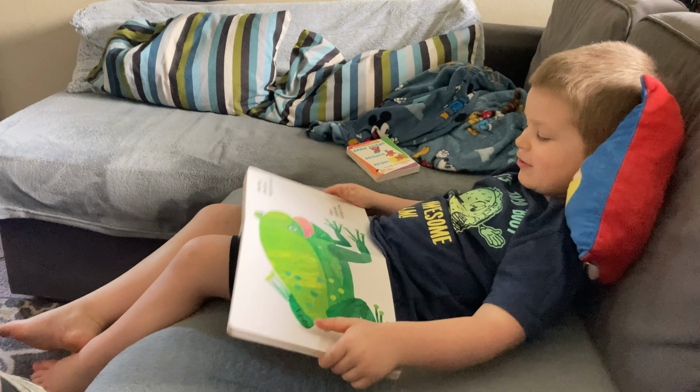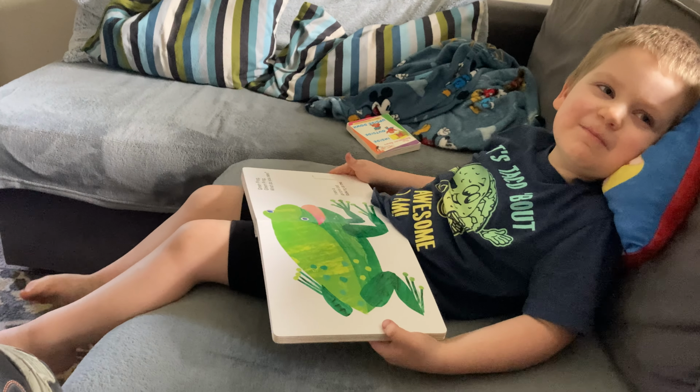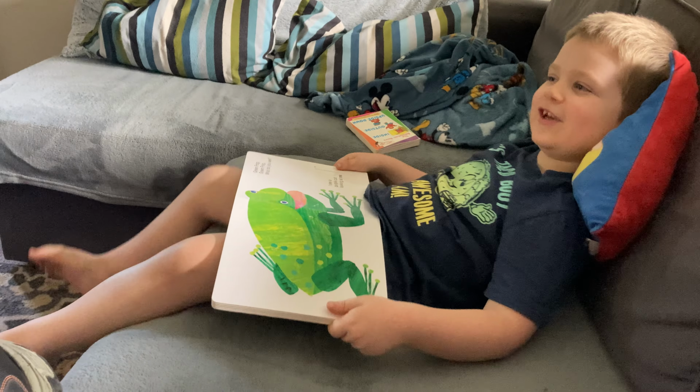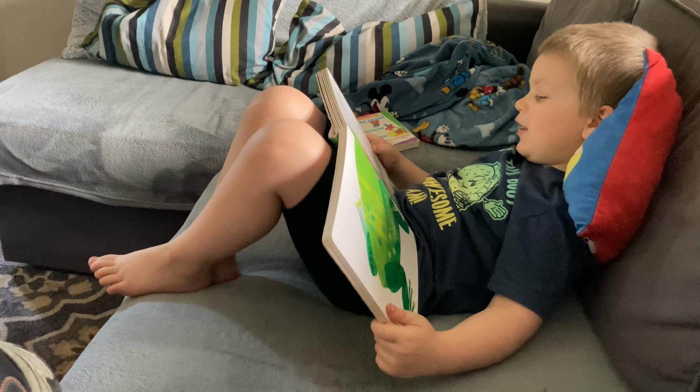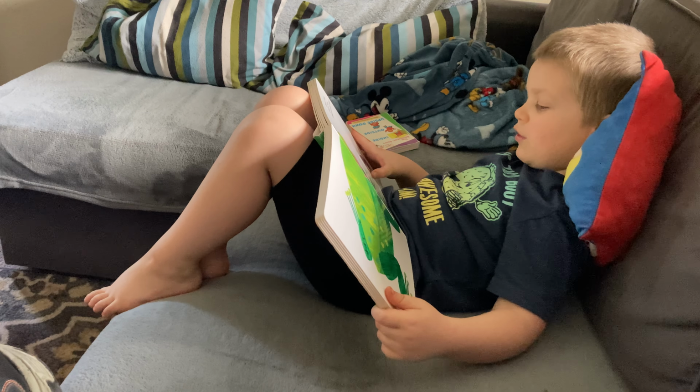Green frog, what do you see? I see a purple cat looking at me. A purple cat? That's definitely not a real color. That's not a real color of a cat? No, that would not be a very good color for a cat.